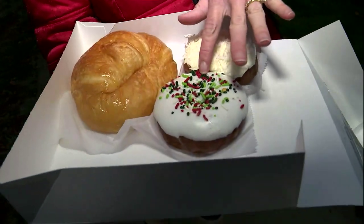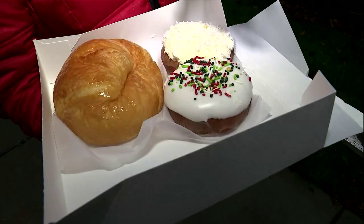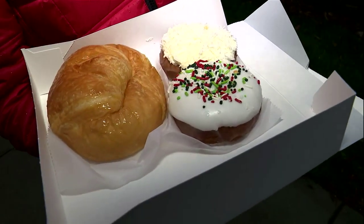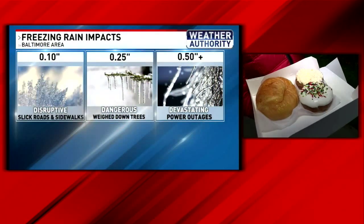This sprinkled donut, that would be sleet. That's the pellets, the stuff you can hear when it falls. In that situation, it falls through a layer in the atmosphere that's above freezing, it melts, but then a layer close to the surface that's back below freezing, and it has time to refreeze and reaches us as the pellets.